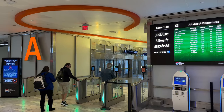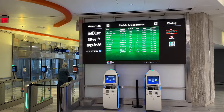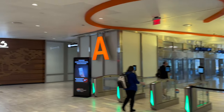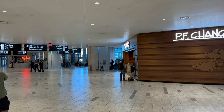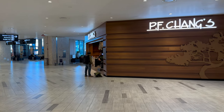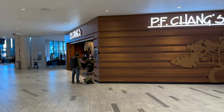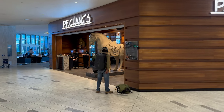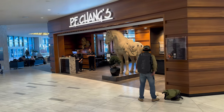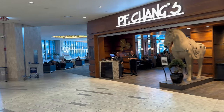This is Airside A, again, same setup. Here are the flights that are leaving from Airside A, and there's a PF Chang's right next to Airside A, which is one of our faves of the chains, but it's really cool, this PF Chang's, because they even have an outside area where you can eat outside and look at the trams going back and forth between the terminals, and it's really cool.